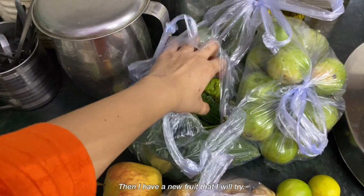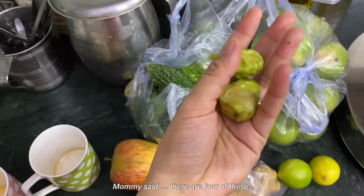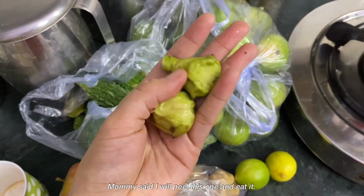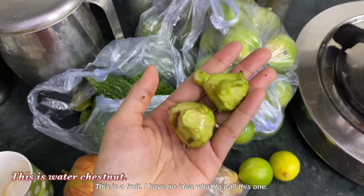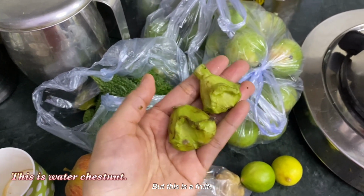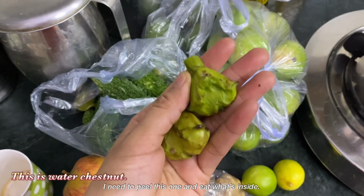And then I have a new fruit that I will try. Mommy said there are four of these, the others are here. So mommy said I will peel this one and eat it. This is a fruit. I have no idea what to call this one. I forgot what she said. But this is a fruit. I need to peel this one and eat what's inside.